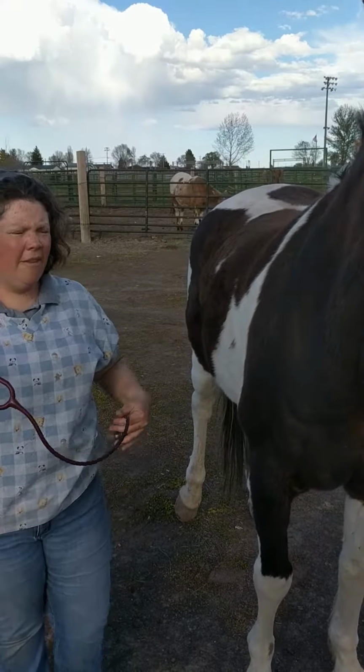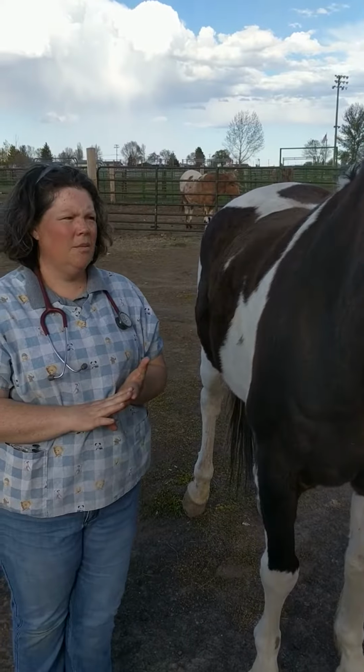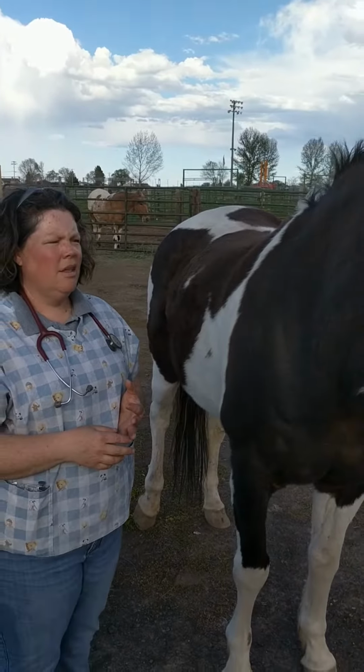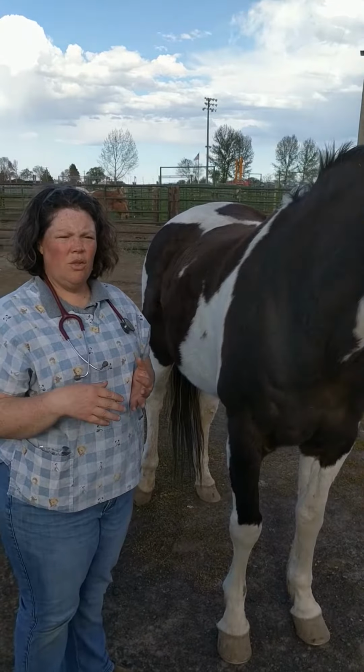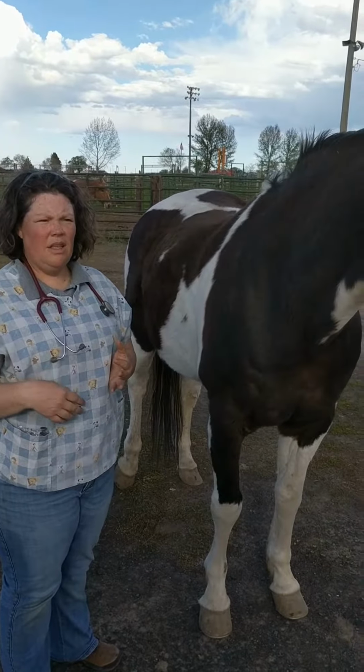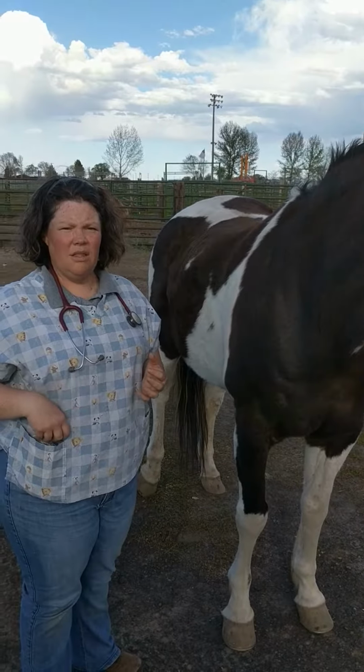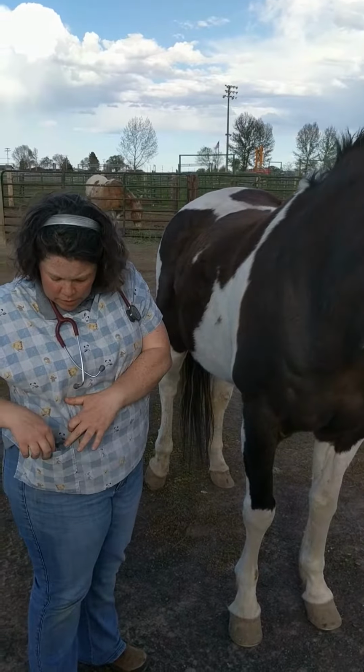So he looks healthy, and we're going to go ahead and vaccinate him today. I like to do the rhino on the right and the tetanus on the right so that if he has any soreness or reaction, we have an idea which vaccine is the culprit. So we'll start with his rhino flu.